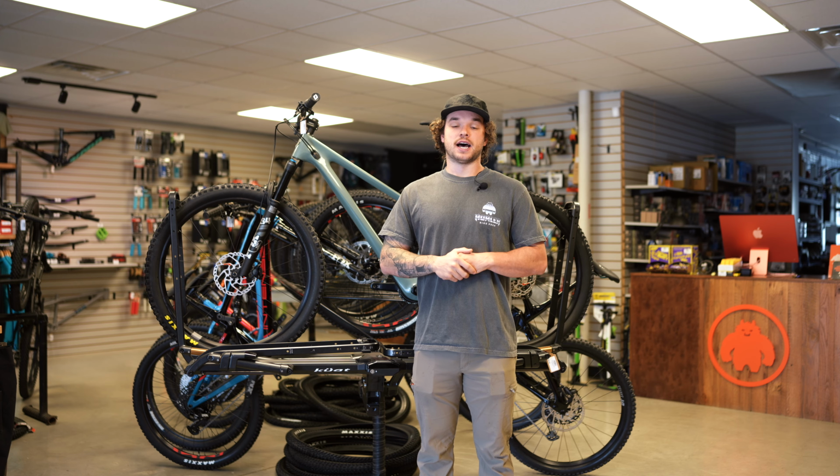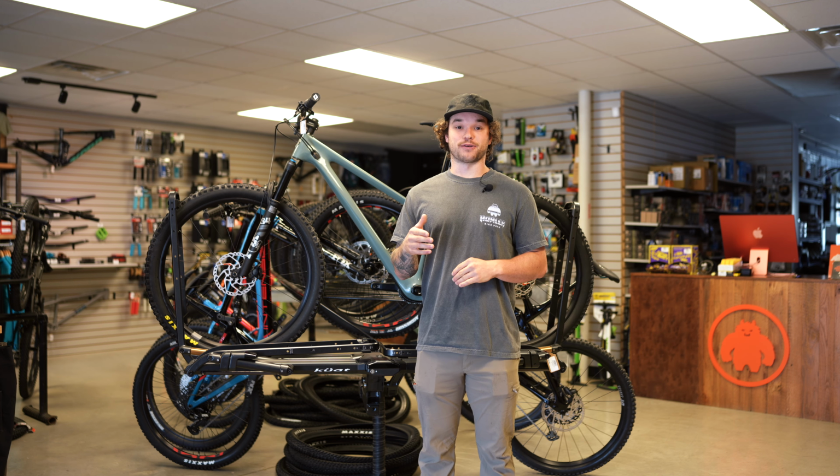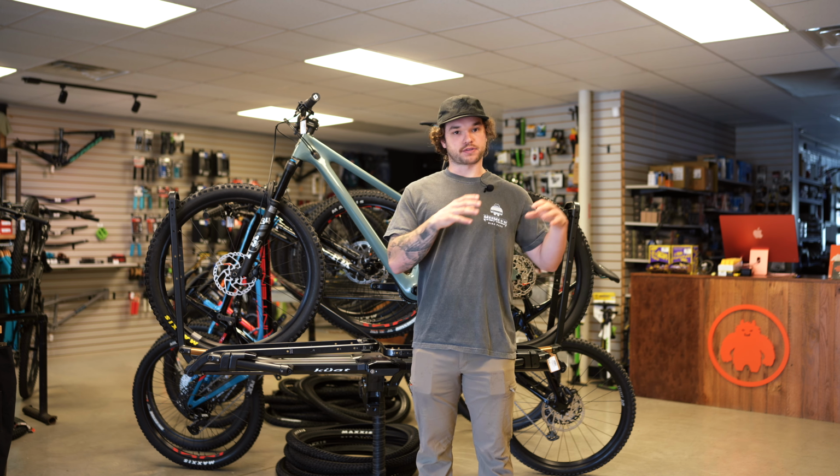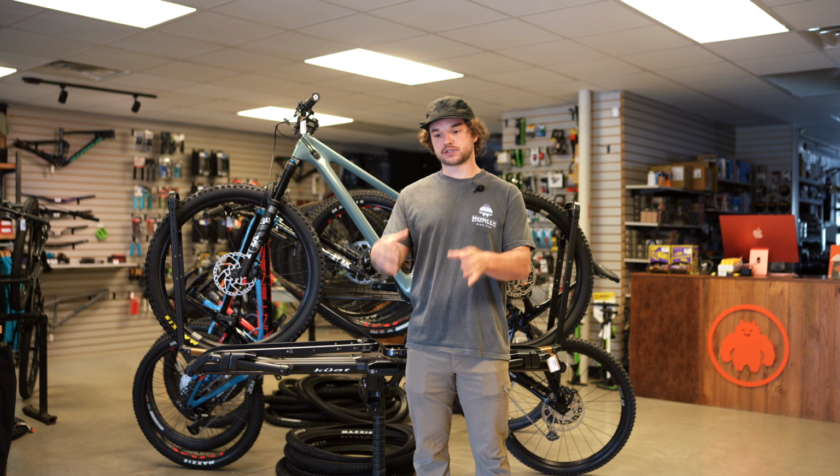These things are sick, they're big bikes, and they're awesome. This category is the enduro category. This is more of a specific category. We're getting farther away from the hardtail, the XC category, the trail category. These are not gonna be as good at pedaling. They're gonna rip downhill though.